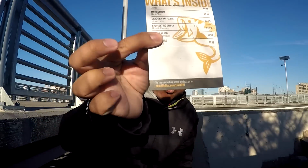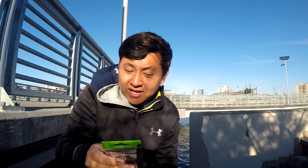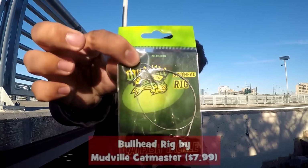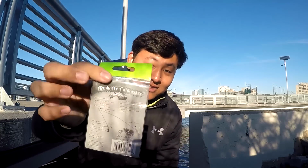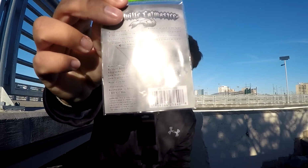Let me see, what's the next thing here? We got the Bowhead rig, also by Mudville Catmaster, on the value of $1.99. So it is, what is that? Just a rig for bowhead catfish? I don't know. I mean, it says here the Bowhead rig, but it really just looks like a metal rig that you will use for catfish. And at the back, it actually gives you explanations for it. All right, so it's like a drop shot style rig, for those who are familiar with bass fishing.